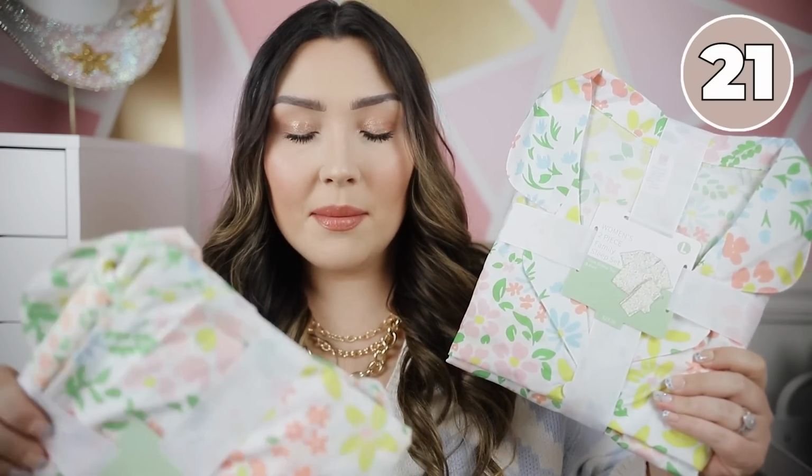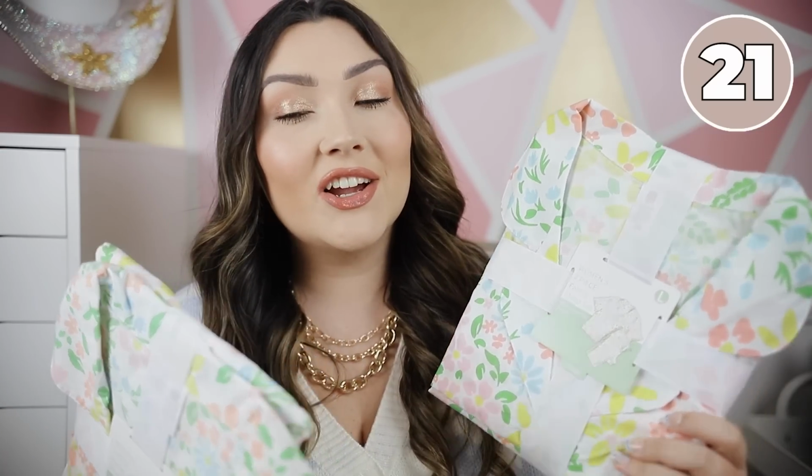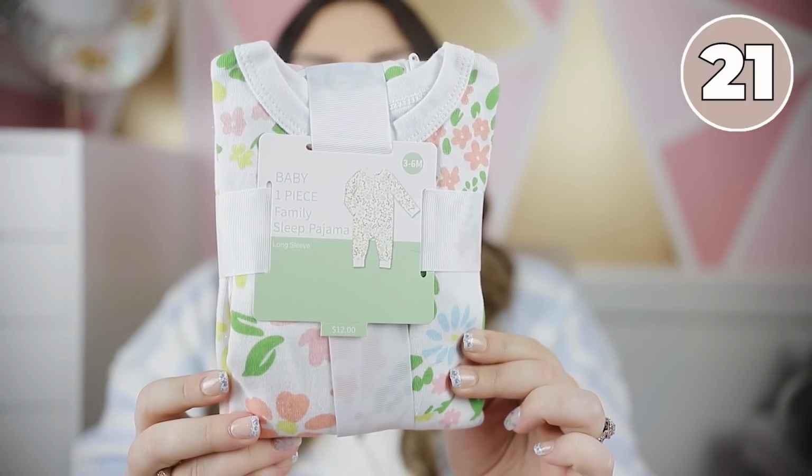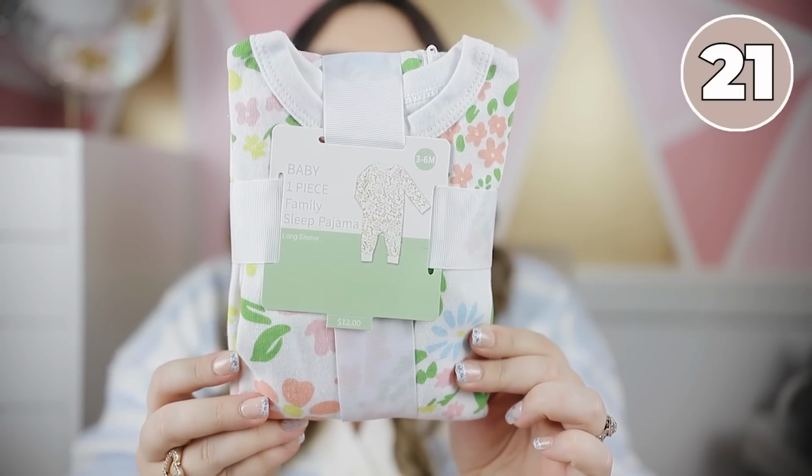So yeah, I got my mom and I the adult version here. And then for my daughter, it's just a little sleeper here. This actually looks like it's going to be a really nice sleeper. It has a zipper. I think that is going to be absolutely precious. They actually have these in a lot of different styles. They have these for toddlers, babies, adults. I even think they have another pattern that you could get for your husband. So if you wanted to do a full family matching pajama moment, you could do that too.